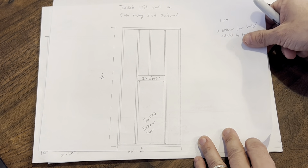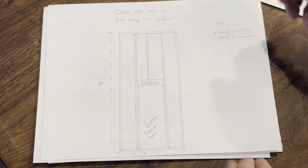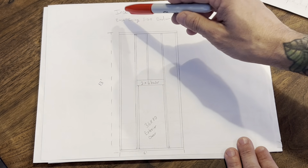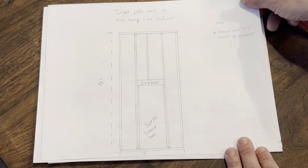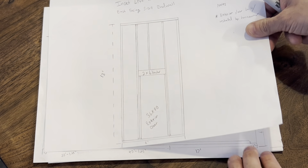So that is what I drew up to represent that section, which doesn't account for the top here where it meets up with the steel. But again, that was the best that I understood for the moment.